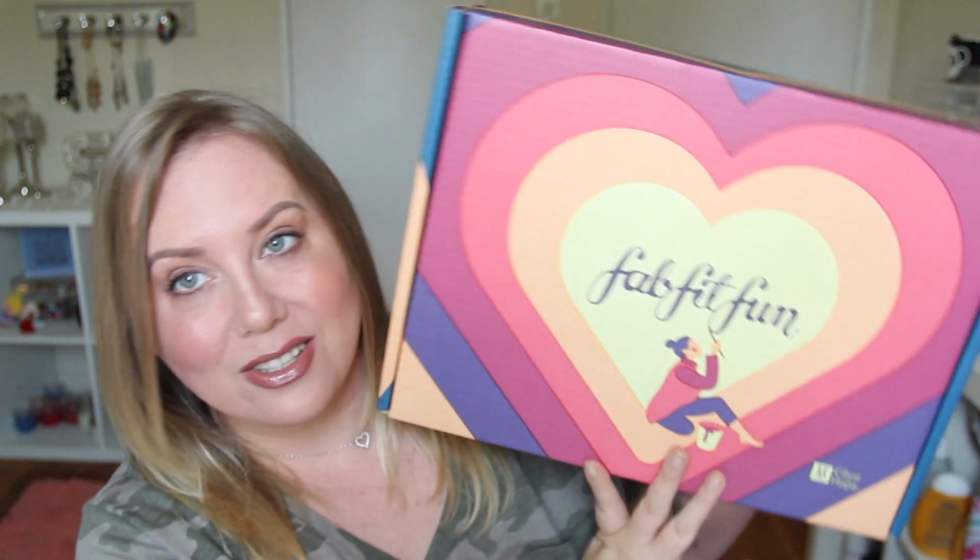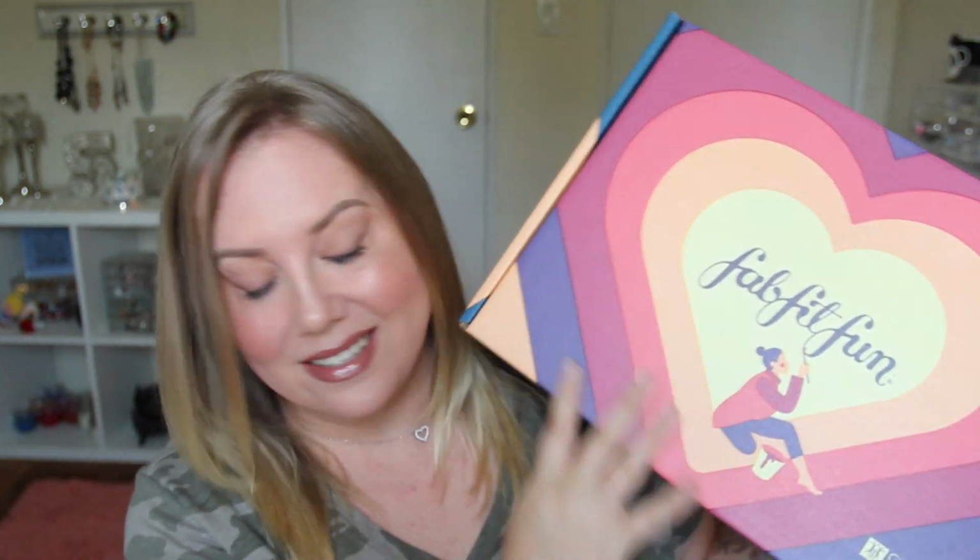So this is what the box looks like. It is absolutely gorgeous. This color scheme is my life. I love it. I love hearts. I have heart tattoos. You know, I'm that girl. This box is available in the US and Canada.